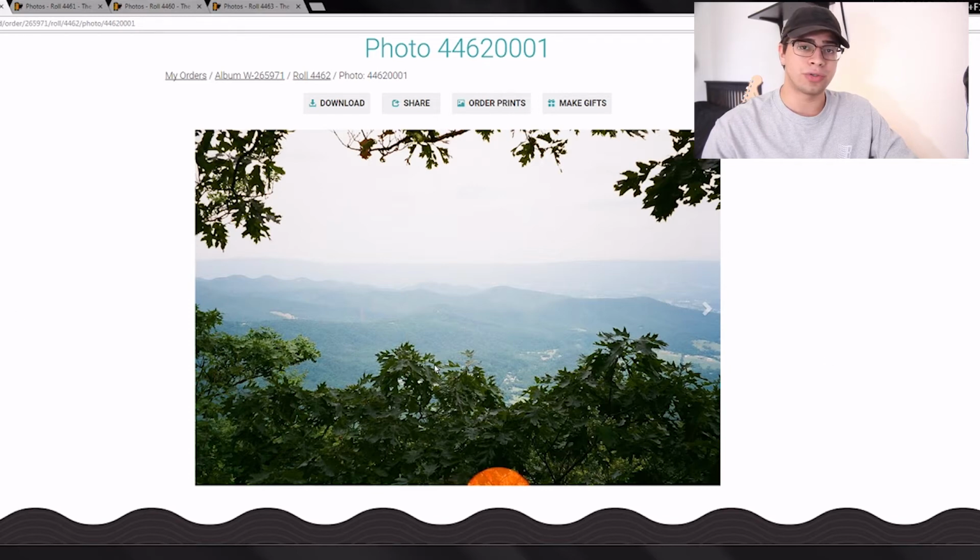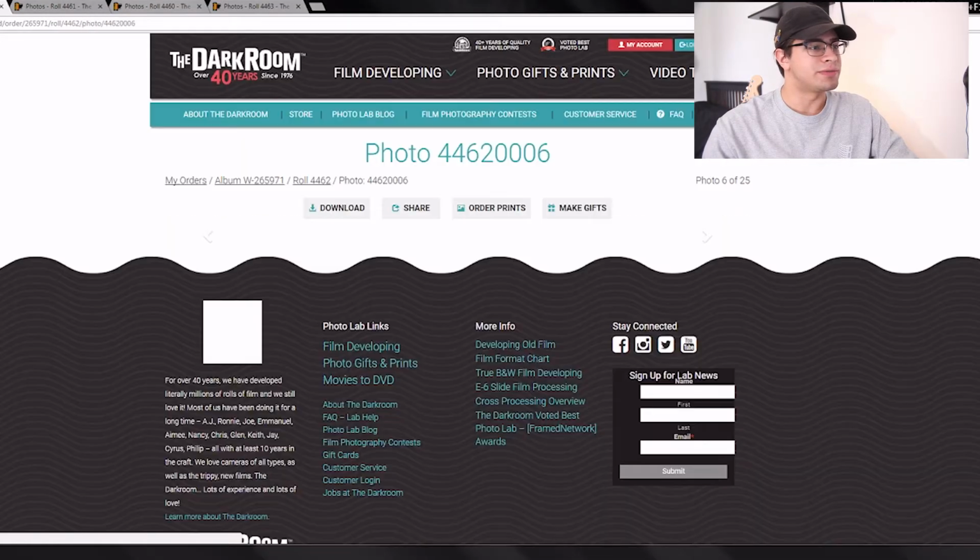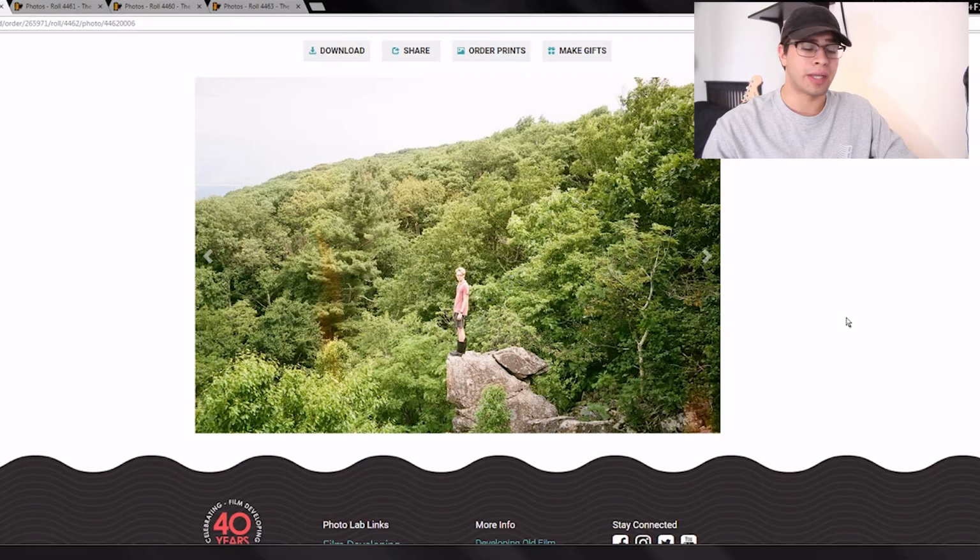It's not as good as the original with just the prime 35mm lens, but overall, I'm actually pretty satisfied with the quality from just a little $16 point and shoot camera that I found. So that's really cool. Here's some cool shots of Nate from Kendra and the Bagels, and my good friend, of course, standing out here on this rock.